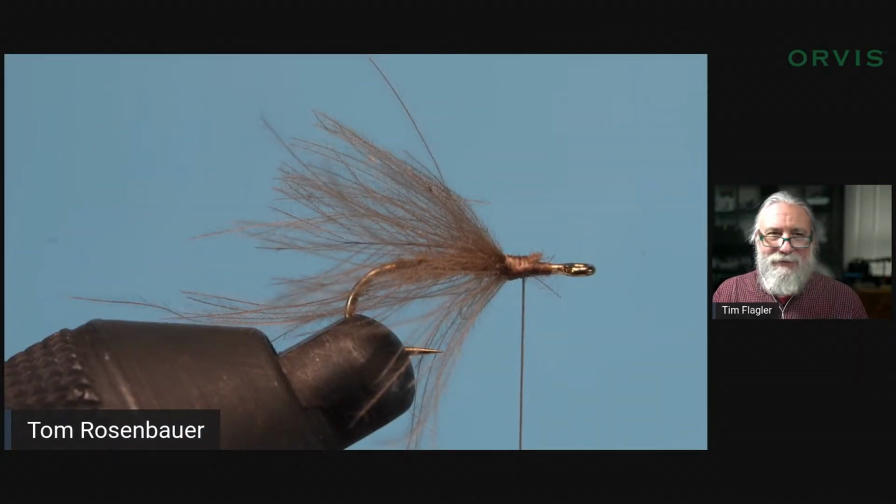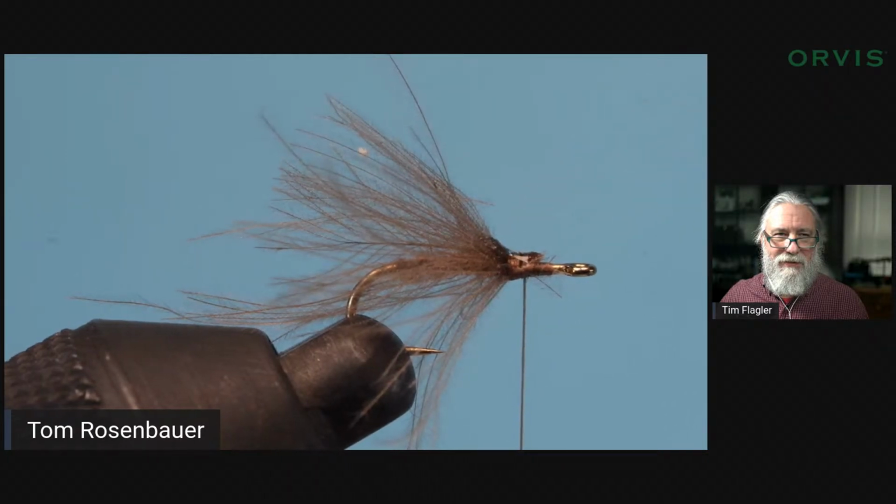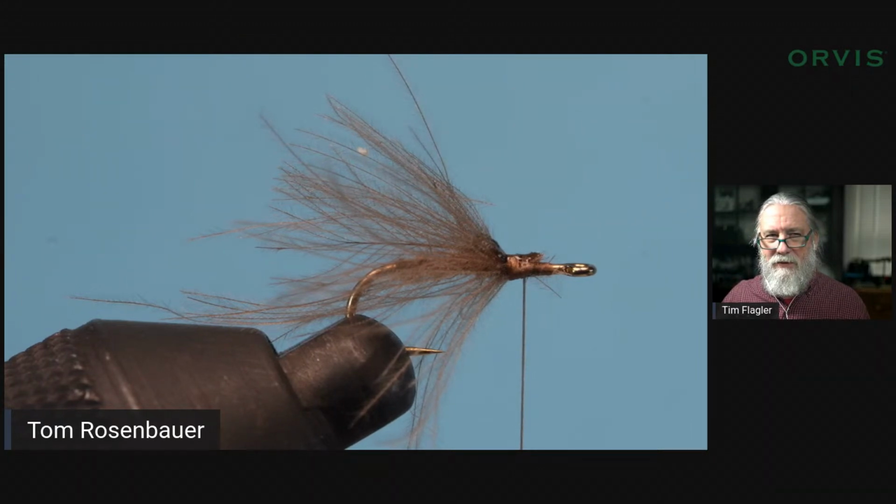Now, you may be shocked, but I am going to put a drop of super glue on here. Just one drop, if I can get it. Just one little drop. It's not going to soak back into my CDC, but what it's going to do is help me seat this elk hair. The worst thing in the world is an elk hair caddis that's going to roll around after you catch a fish on it and not stay in place.